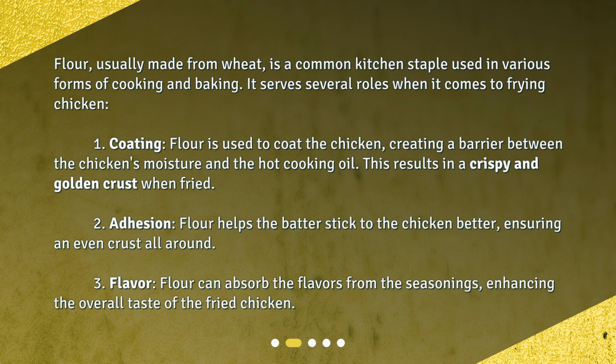1. Coating. Flour is used to coat the chicken, creating a barrier between the chicken's moisture and the hot cooking oil. This results in a crispy and golden crust when fried. 2. Adhesion. Flour helps the batter stick to the chicken better, ensuring an even crust all around. 3. Flavor. Flour can absorb the flavors from the seasonings, enhancing the overall taste of the fried chicken.